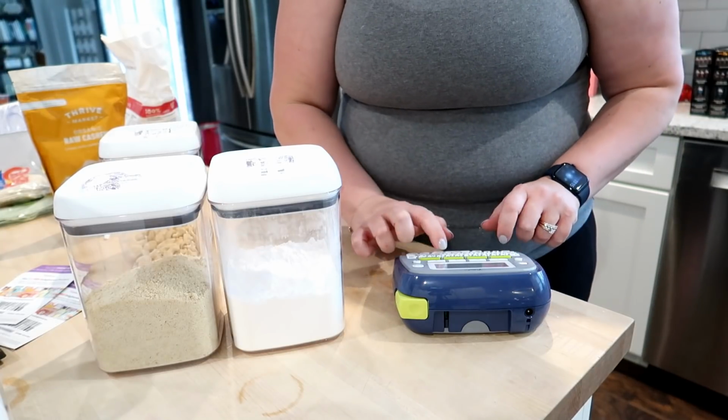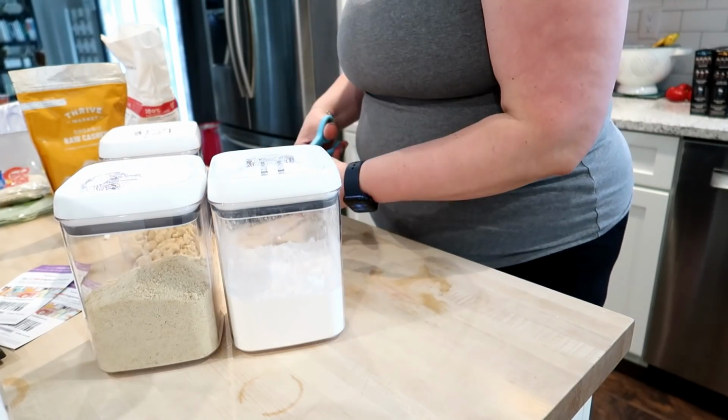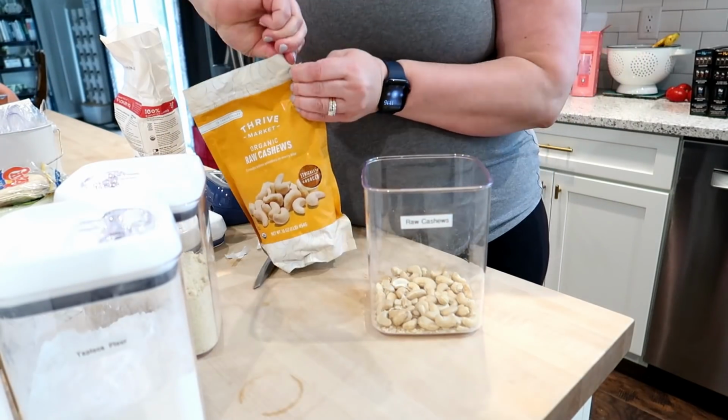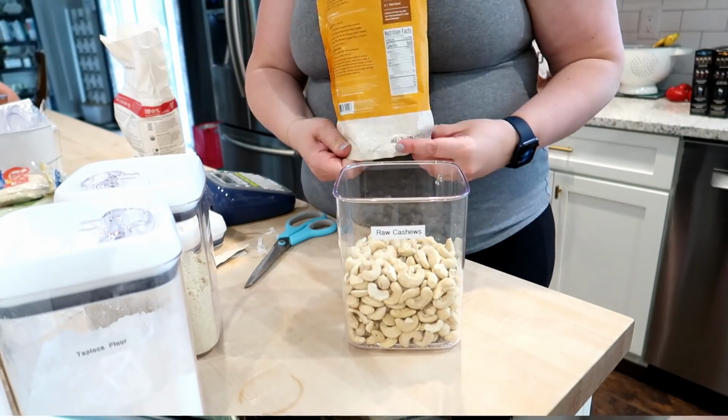So I'm just using my label maker here to type out the labels and put them on the side of the container. That is definitely a mess when you take things out of their original containers, so that you know what it is. And last but not least, I had some cashews to decant as well.